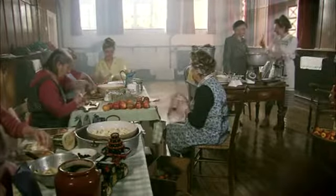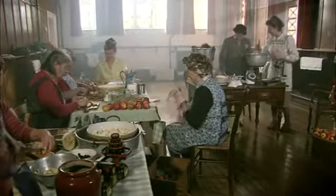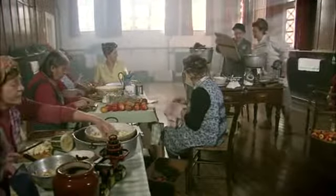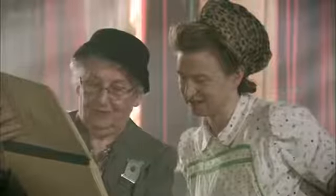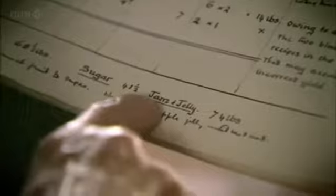I mean, the sheer numbers of tins, the sheer numbers of pounds of fruit, it's huge. Yes, yes. I mean, just on this one page here, 68.5 pounds of fruit, 41.5 pounds of sugar, and that yielded 74 pounds of jam and jelly. Free. In one day. Yeah.